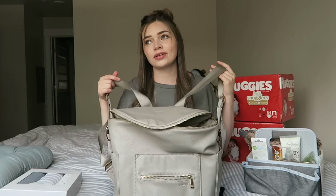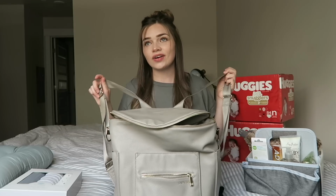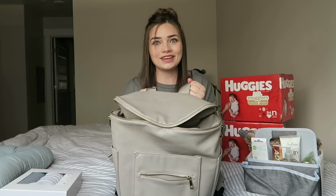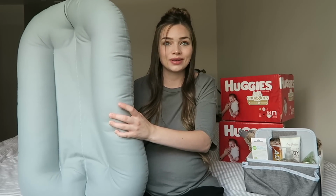I really wanted to get their dark brown one, but for $175 I can just use what I have that's still in really good condition. This is definitely new for me. This is the Snuggle Me Organic. I remember the DockATot being a really big thing, but it was so expensive, and it still is. This was only, I think, like $100, whereas the DockATot I think is closer to $200, and I can't justify that because they only use it for, I don't know, 6 months, if that.